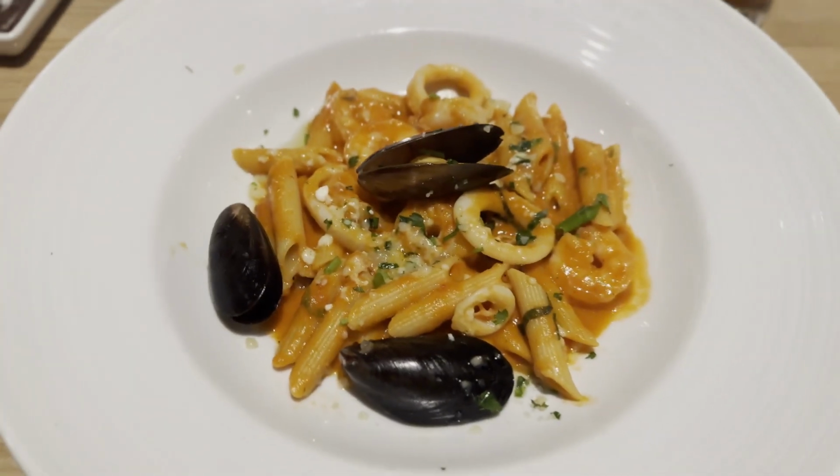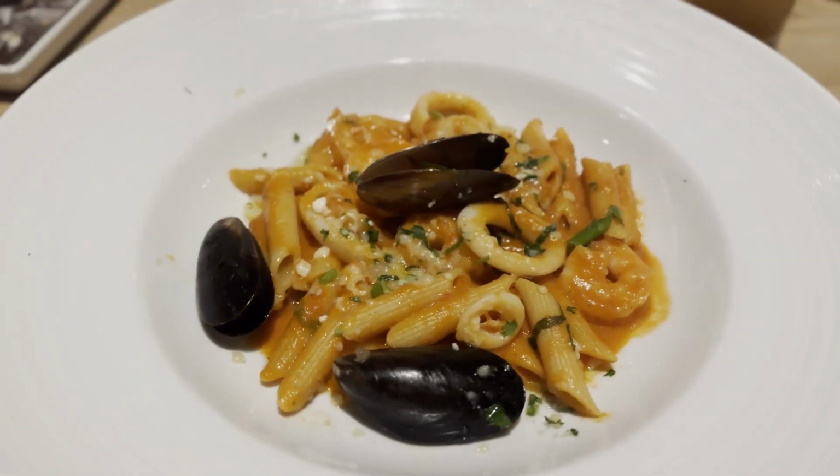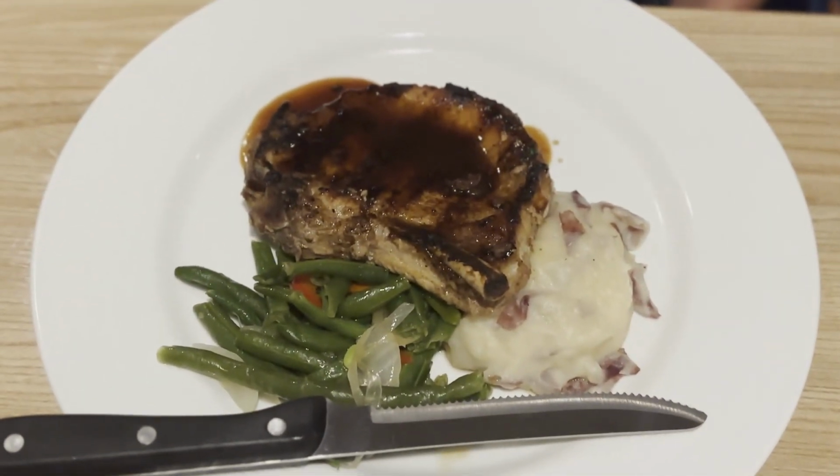For my main, I went with the penne mariscos, which had shrimp, calamari, and mussels. All of the things that I love. I enjoyed it, and the calamari wasn't too chewy this time. Mom went with the pork chop, which she said was a little dry but very tasty, and the sauce was very good. For dessert, I decided to try out the cheese plate.